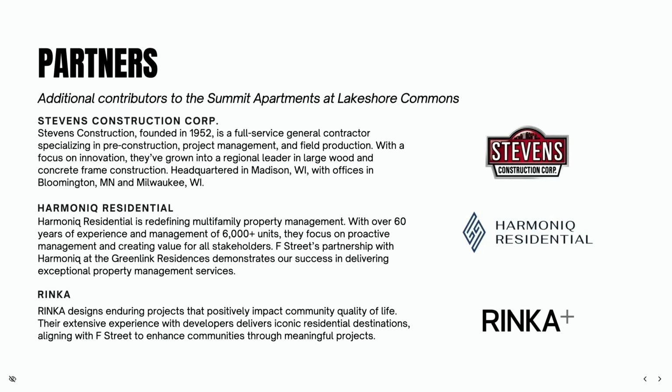One of the things that they've done on this site is for MF3 specifically, there are lake views in several of the units that look straight through to the lake, kind of in between two of the other buildings. So at Lakeshore Commons as a whole, Rinka has done a lot to make sure that as many of the residents there as possible are going to have lake views, and that's just an added amenity which makes this development so special and so unique.